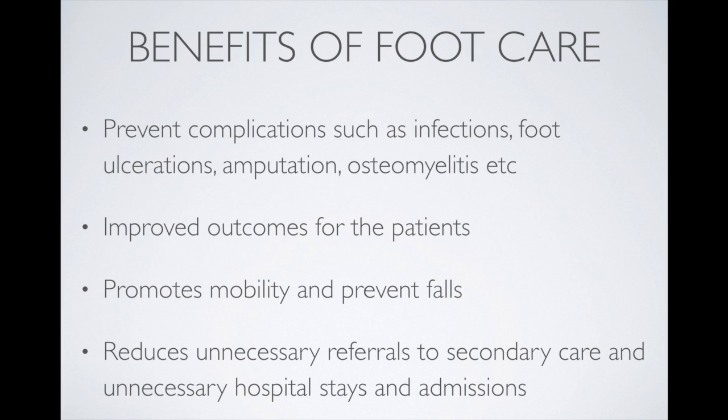It promotes mobility and prevents falls. I'm sure you may have experienced a small blister or a corn in your life, and if you're not wearing the right shoes, you'll stop walking. In the elderly, it's very important to keep them mobile, and sometimes something like a small corn could just stop them, and they're not motivated to walk anymore because of the pain. So we prevent that. It also reduces unnecessary referrals to secondary care providers and unnecessary hospital stays and admissions. Because we intervene early, we take a proactive approach to health and not a reactive approach. So we prevent the problems before they even occur.